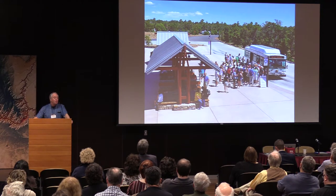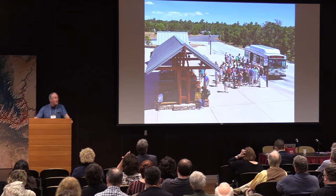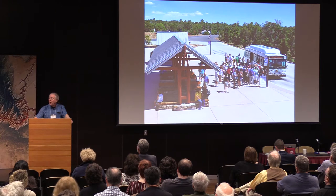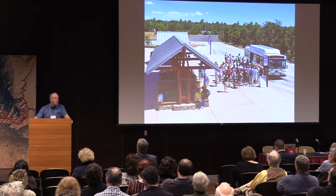To relieve traffic congestion on the South Rim, the Park Service now has a very nice shuttle bus service, and this is working pretty well. But there's a problem with this too, which is that people have to acquaint themselves with the bus routes.